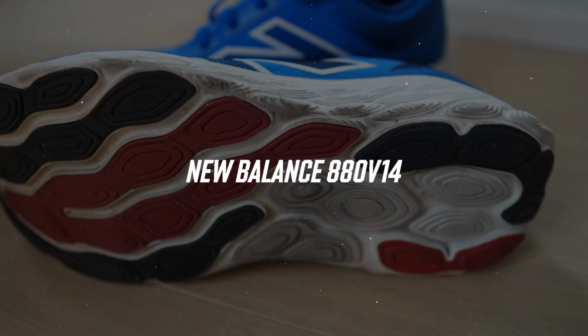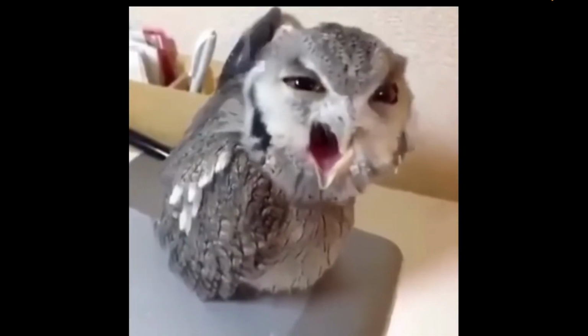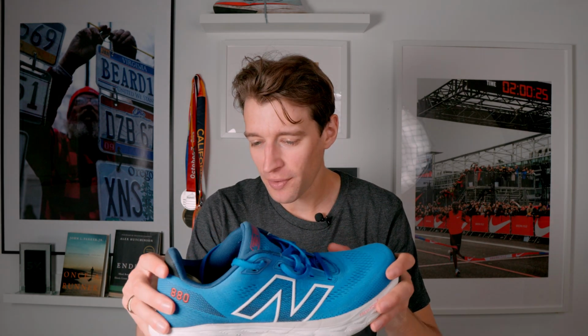Okay, time for number 3. The New Balance 880 V14. Now, this shoe is kind of the ugly duckling on the list. Not that it doesn't look good, but it doesn't have all of the bells and whistles of some of the other shoes. So a few years ago, the 880 V14 was very similar to training shoes of other brands.